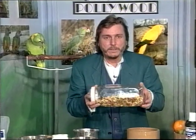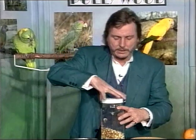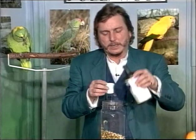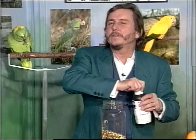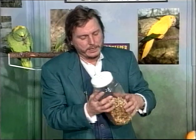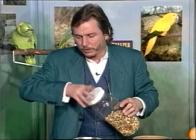But before we actually feed this to the birds, what we will do is we take the lid off of this and we'll add Milton sterilizing fluid to those beans, just like so, one cupful of that into there, plenty of water, leave that for 15 minutes. After the 15 minutes, rinse that very, very thoroughly indeed, and then we'll drain the whole thing off, and those beans will be ready for the birds to eat.